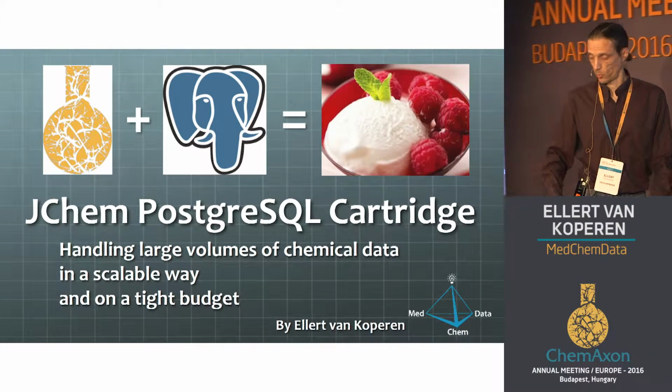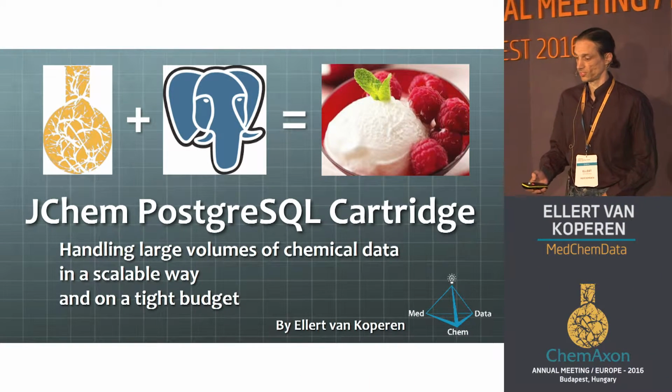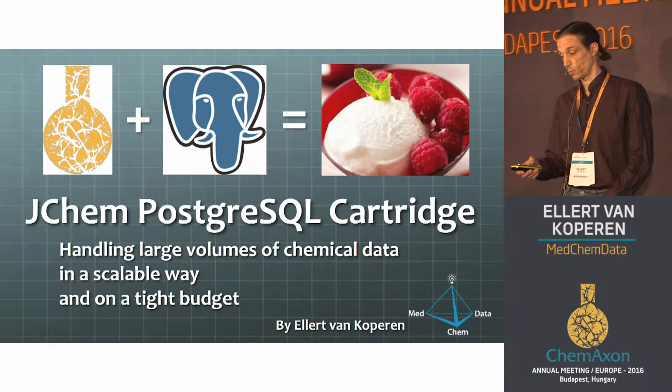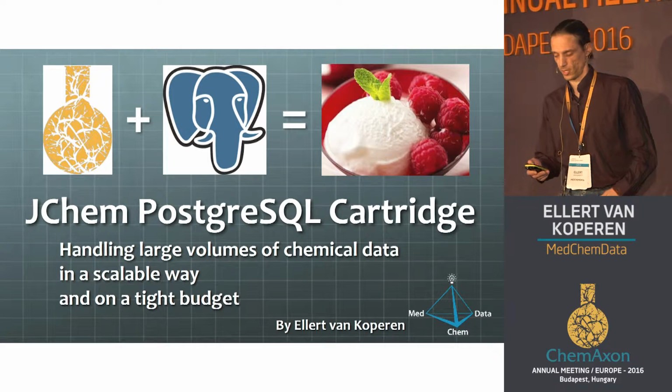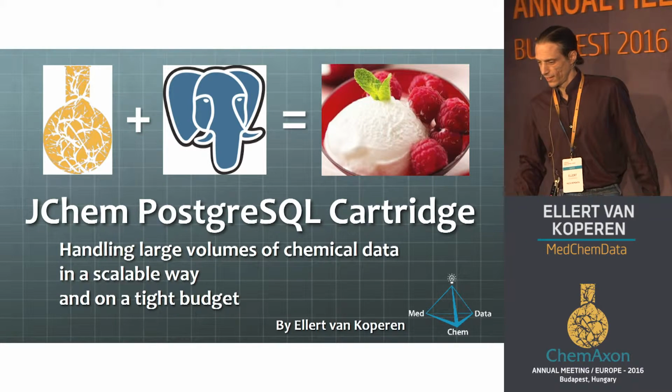So, welcome to the talk with the longest title of today, which is JChem PostgreSQL Cartridge, handling large volumes of chemical data in a scalable way and on a tight budget. I can say that in one sentence. Incredible, isn't it?